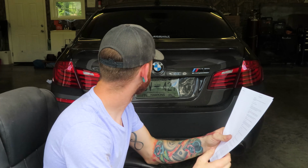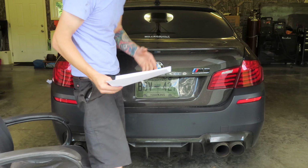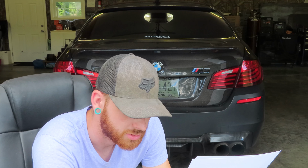The OEM trunk is 22 millimeters at the part where it connects to the rear windshield. The carbon one is 17 millimeters. So what I'm talking about is the gap right here. And then I said, every time it rains, my trunk is getting flooded because it doesn't seal at all. A 5 millimeter difference is a whole lot when you're dealing with water entry.